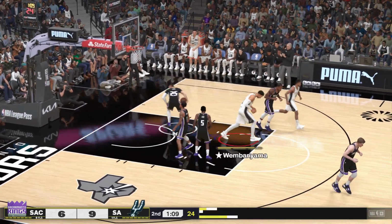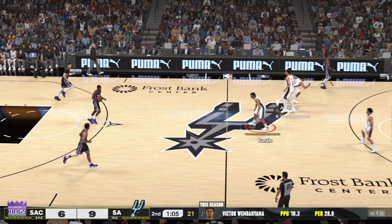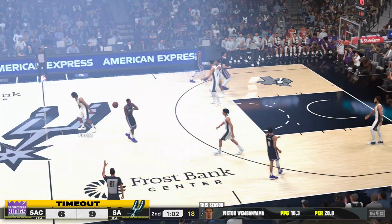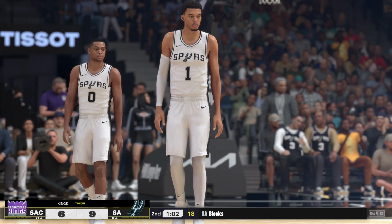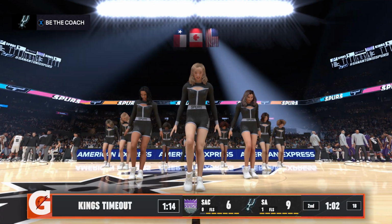And that was good. Wembanyama's gotten his second bucket. Yeah, this is what everyone wants to see Wembanyama doing. Dominating on the inside. And it's Mike Brown calling timeout here. And we might see some changes. Coach potentially looking to adjust.